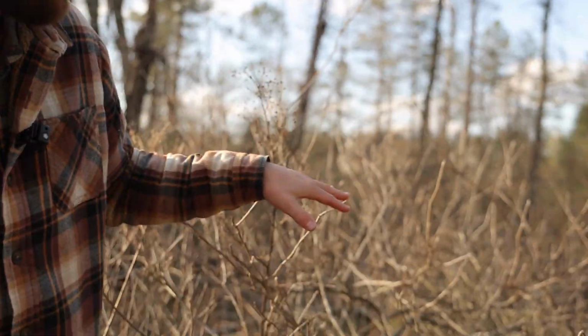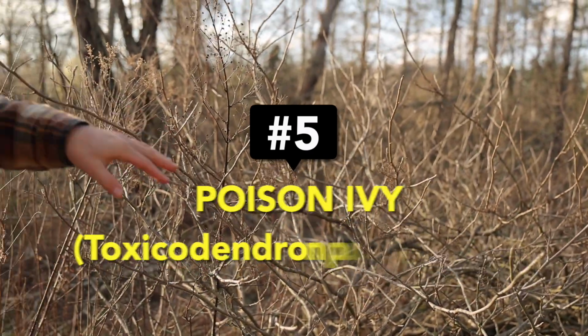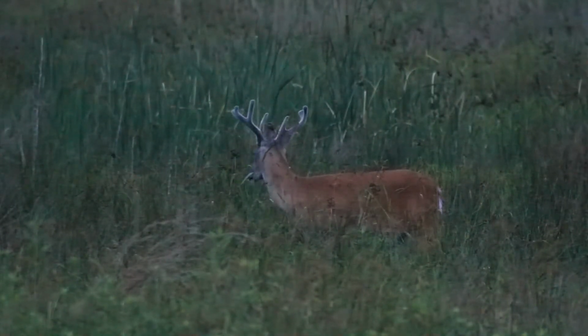All right, so this one might not be popular with a lot of people, but if you love deer, this is a serious sleeper and it's a good one. This is actually a giant trellis of poison ivy. Poison ivy has a berry, but what the deer are eating is these branch tips, and they've actually got this one pretty clipped off. But poison ivy in the winter, when they can access these shrubby tips, is extremely attractive.